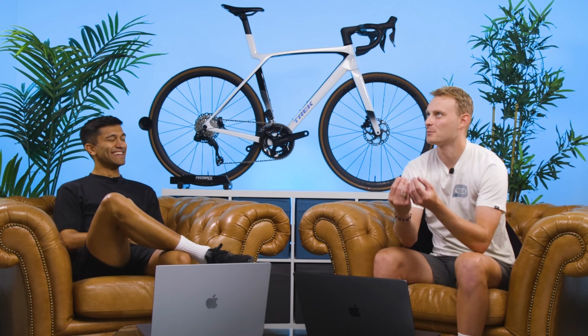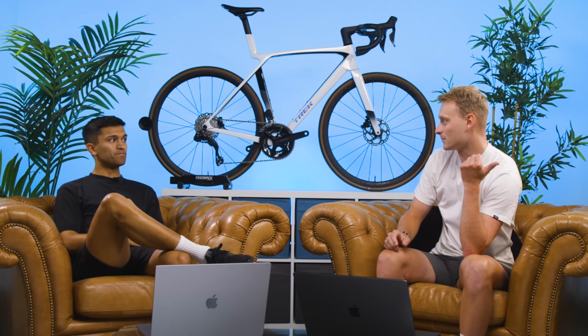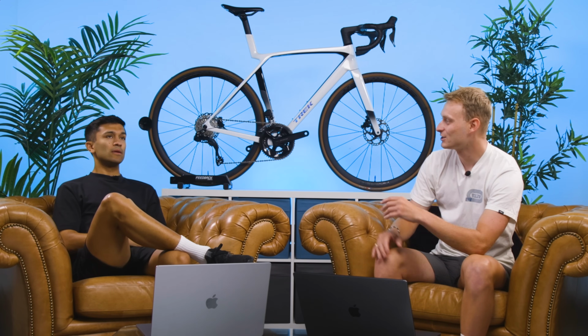I'm rabbiting on here, aren't I? But for example, I really think that one bike to do it all, so your SL8s, your Madones, etc., are a really good thing for the consumer. Yes. Because they're the best of all worlds. Most of us can't have two bikes in the back of a team bus, like Israel Premier Tech can. And that means that you really are getting a bike that is really good, no matter what you're doing on it. So is it a shame that they're diverging again?